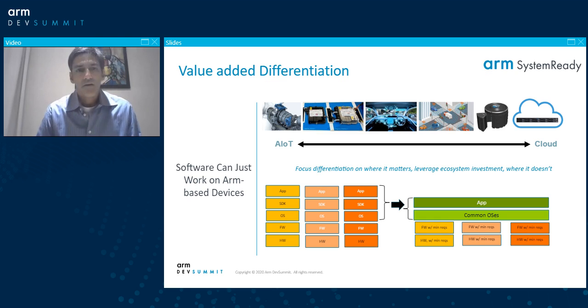We at ARM are excited to launch our SystemReady program at the DevSummit. SystemReady is a foundational program that's built upon architecture standards, with a vision so that software can just work on ARM-based devices.